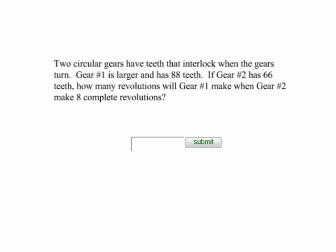In this problem, we're told we have 2 circular gears, and these gears have interlocking teeth. One gear is larger and has 88 teeth. The other gear has 66. How many revolutions will gear 1 make when gear number 2 makes 8 complete revolutions?